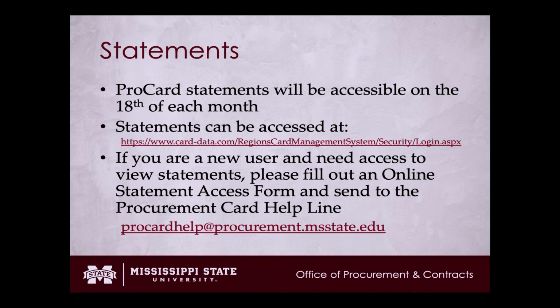So the statements can be accessed at www.card-data.com/regions, card management system, /security, /login.aspx. If you're a new user and you need access to view statements, you can fill out an online statement access form and send it to the ProCard helpline. It'll ask you for your name and your email address so that we can set you up, and then you'll need to list what cards you need access to, and it'll be just the last 4 digits of those cards.